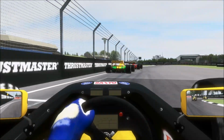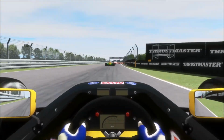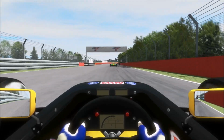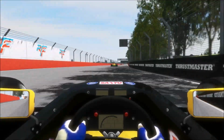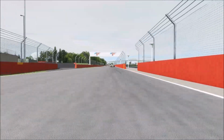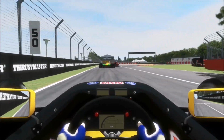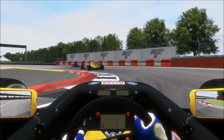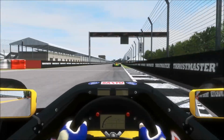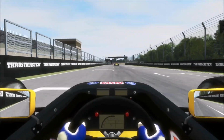Now I just slightly tagged my teammate Martin Brundle there unintentionally, and the thing is the AI tend to brake pretty conservatively into the hairpin and pull away quite well on the straight. My slightly higher aero setting is not helping me here, so I was always very conscious of trying to get a really good run on them into the hairpin and yet still manage a clean exit out of the hairpin so that I had a chance of grabbing a tow on the straight.